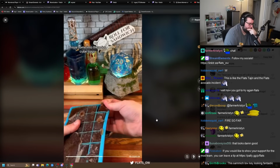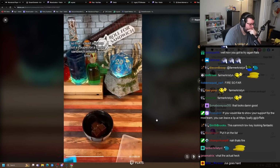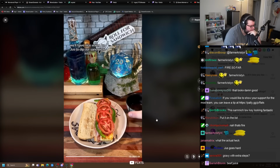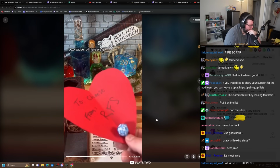The last time I made it, I froze some into these ice cube trays so that I could just pop out a couple for a single sandwich when it was time. After about a minute in the microwave, we'll have nice warm au jus to dip our sandwich into. And last but not least, the D20 sauce roll.